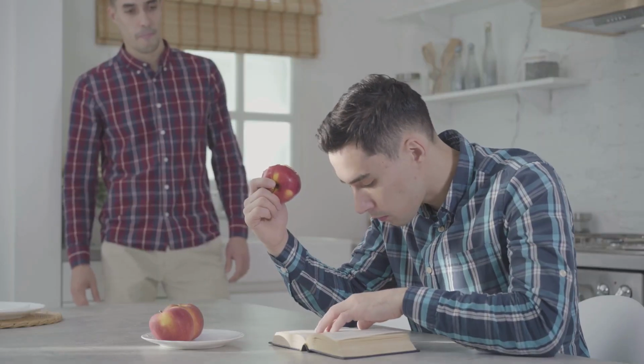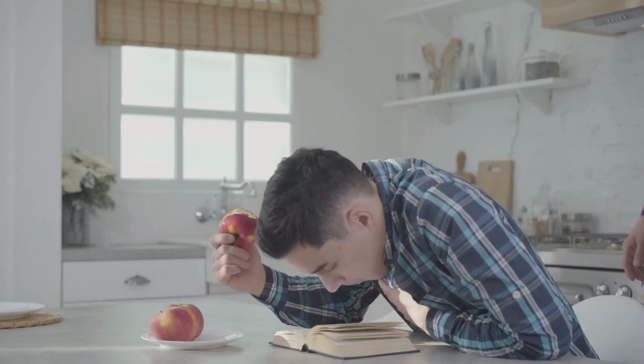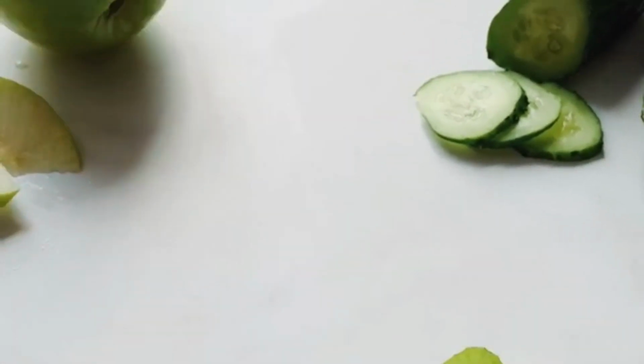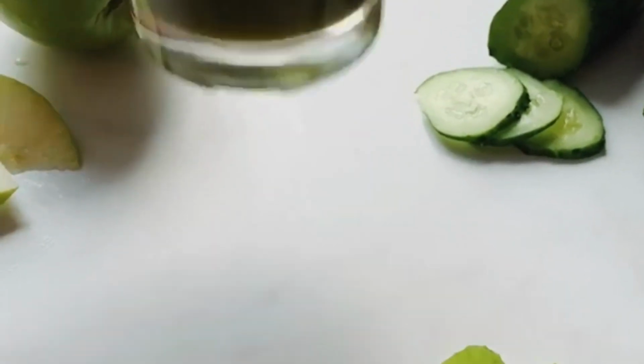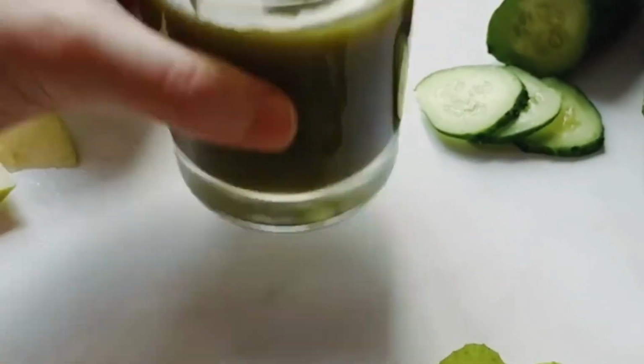For example, Fuji apples are known for their sweet flavor and crisp texture, making them perfect for snacking. They thrive in warm climates and are usually harvested in late autumn. Granny Smith apples, on the other hand, are tart and firm, making them ideal for baking. They are often harvested in early winter and can be stored for long periods.